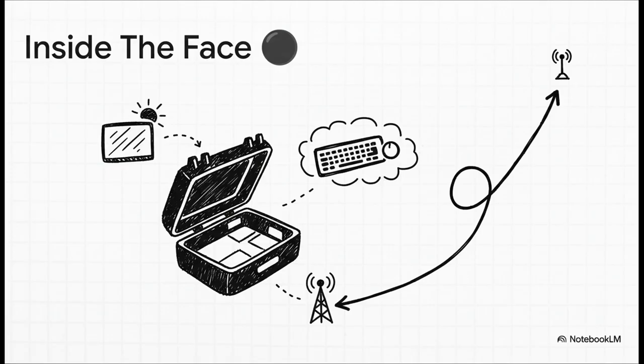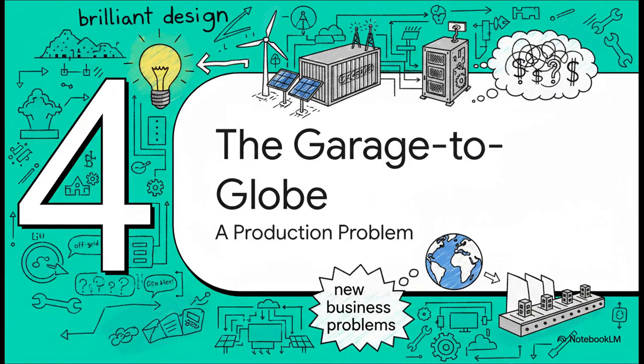But here's the really unique part. It includes a long-range IoT gateway. Now think of this like your own private little cell network. It can connect to up to 1,000 different sensors across a 5-mile radius, all without needing a cell plan or paying for data. It's a total game changer for field research or monitoring. So the design is just brilliant, no question.